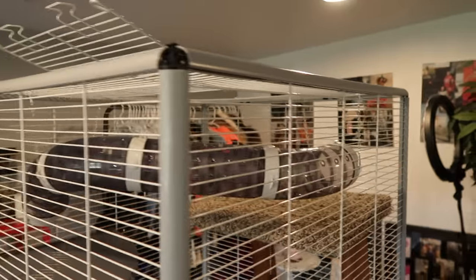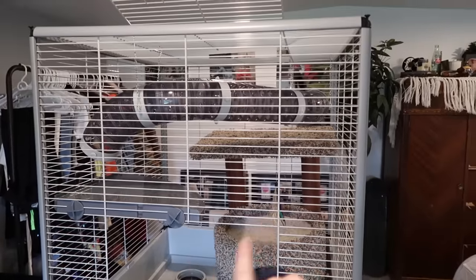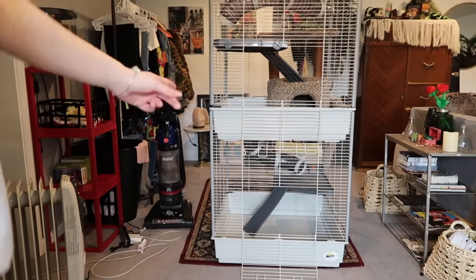Okay, so here's what I did. I put this tube in here, so it goes there, and then it goes down. She has a couple hammocks and stuff that I'm gonna put so she doesn't fall anywhere, because those are kind of high. The bottom's kind of boring, but I'm not really concerned about it. I'm gonna use these wood pellets. They're like $5 a bag.